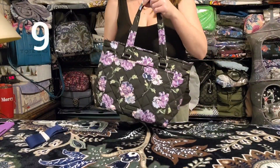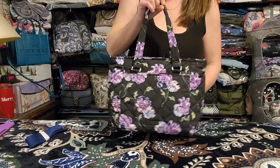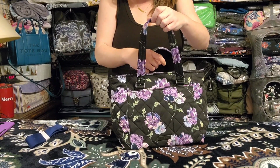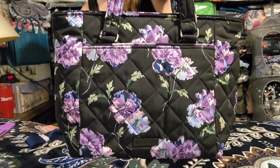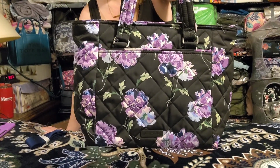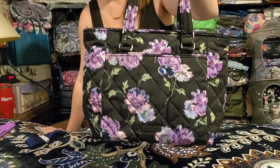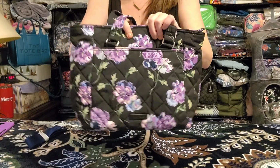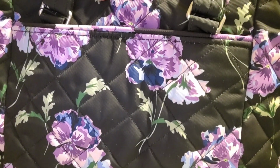And then the last bag that I picked up will come as no surprise to anyone, because y'all know that the Performance Twill Multistrap Shoulder Bag is one of my all-time favorites. And this one is in, what is this called? Floating Plum Pansies. For whatever reason, I had overlooked this pattern when it got released, and I'm not really sure why, because you would have thought I would have been all over this. It's a black background with basically blue and purple flowers on it, and that's right up my alley. It is very, very pretty.